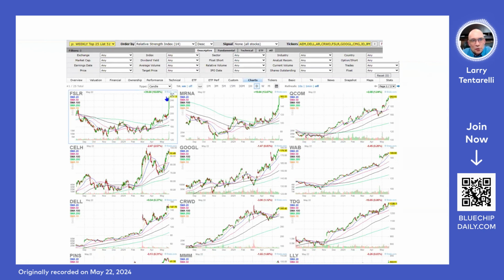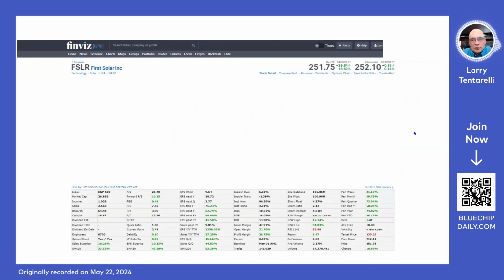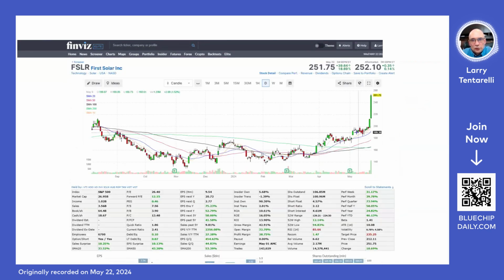So First Solar broke out big, Moderna broke out big, but you can see Qualcomm, every single one of these charts is drifting into the upper right-hand corner. Pinterest, if you just look at where these charts are. So if we look at First Solar, this was the big breakout, but before this 2-day breakout, if you look at where First Solar was, that was really the top end of the chart. Do you see what I mean?